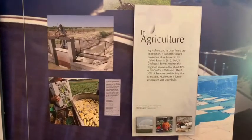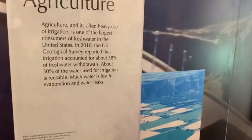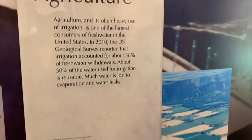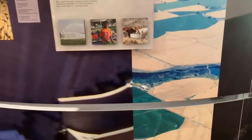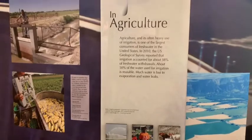Of course, one of our major targets of water use is agriculture. Not only do we need it to grow the grains and other plants that we eat, but we also need it for the animals that we raise for food, water to grow their feed as well as for them to drink. About 38% of the fresh water we draw upon goes to agriculture, but it's not the biggest consumer of water in our economy.